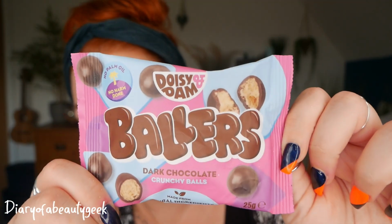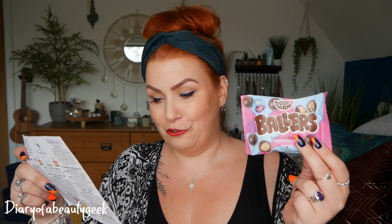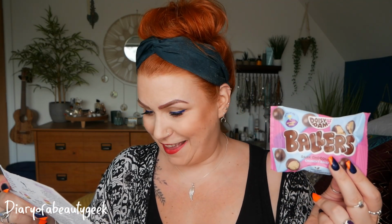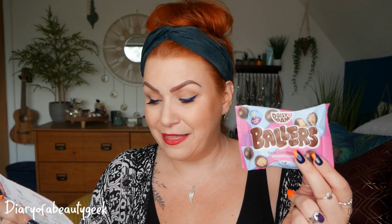And then lastly, we've got some chocolate. This is by Daisy and Dom, and they're called Ballers. I think, yeah, Ballers dark chocolate crunchy balls. This pouch can be bought for £1.29, but they also do a 75-gram pouch for £2.95. It says stacks of golden multi-crunch decked out in velvety dark chocolate. Ballers by name, ballers by nature. The crunchy chocolate balls are palm oil free, made from natural ingredients and ethically sourced Colombian cocoa.